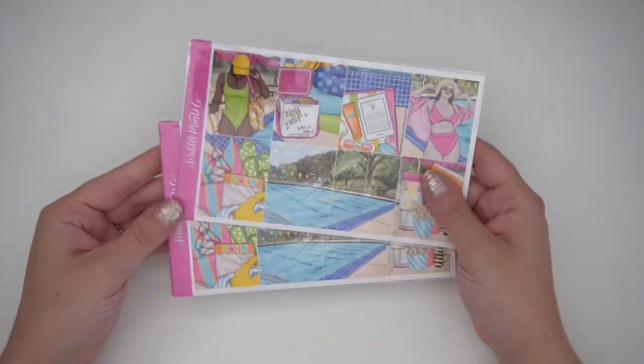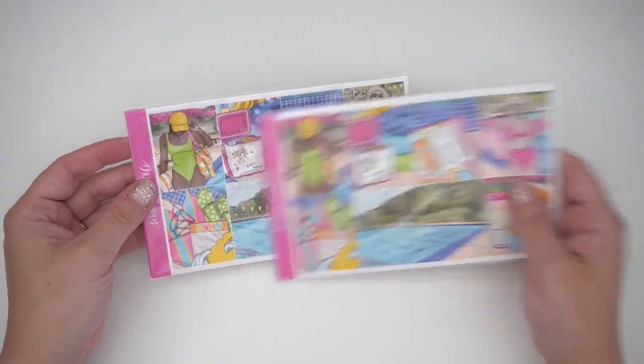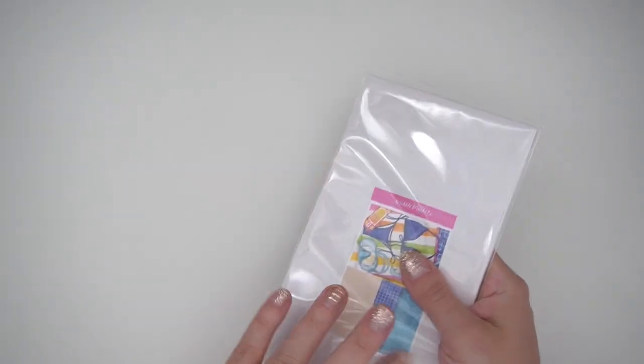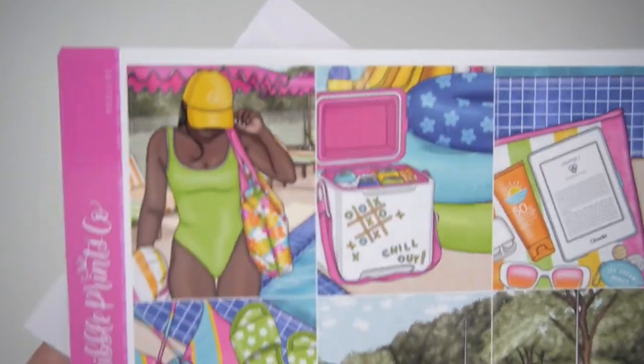Then let's get into the kit releases. So the first one that I have here to show you is Poolside. And I'm obsessed with the colors in this kit. It does come in a mini and ultimate, of course. All the kits do this week. And let me go ahead and give y'all a little flippy through because this turned out stunning.